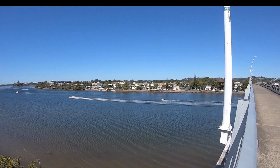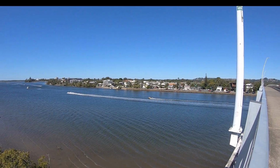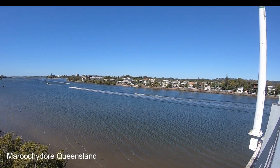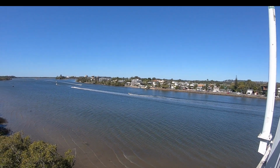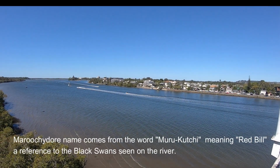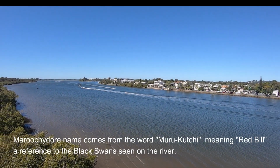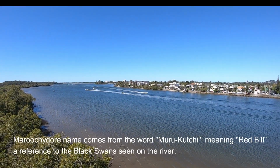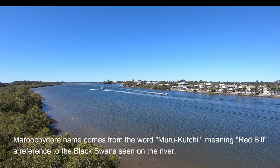I'm just outside of Maroochydore on the Maroochydore Bridge, overlooking part of the Maroochydore River system. My place is probably about 5 minutes from here in an area called the North Shore. During summer, I think over Christmas, this area becomes very busy. And I'm lucky I actually get to live here.